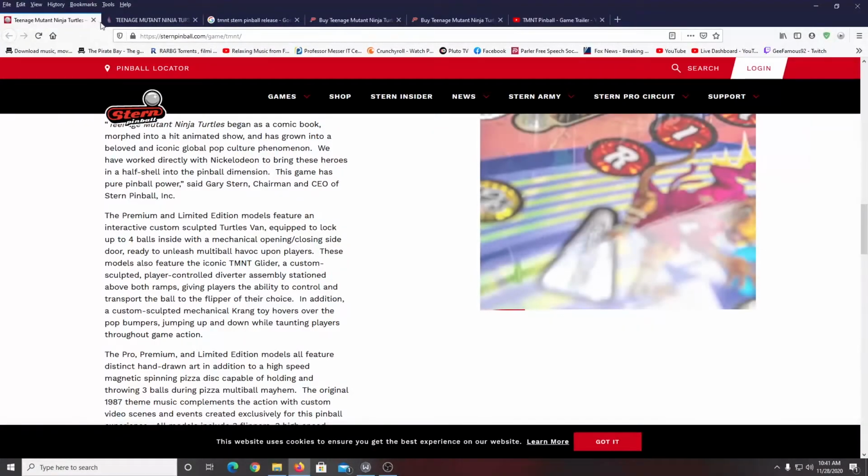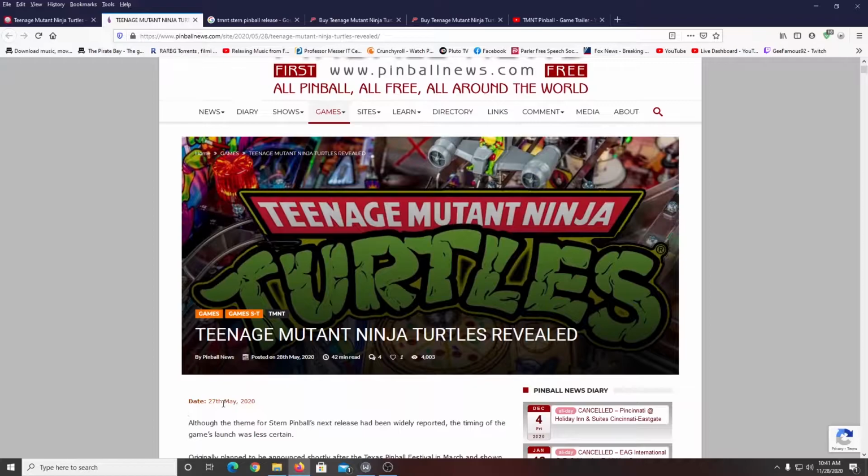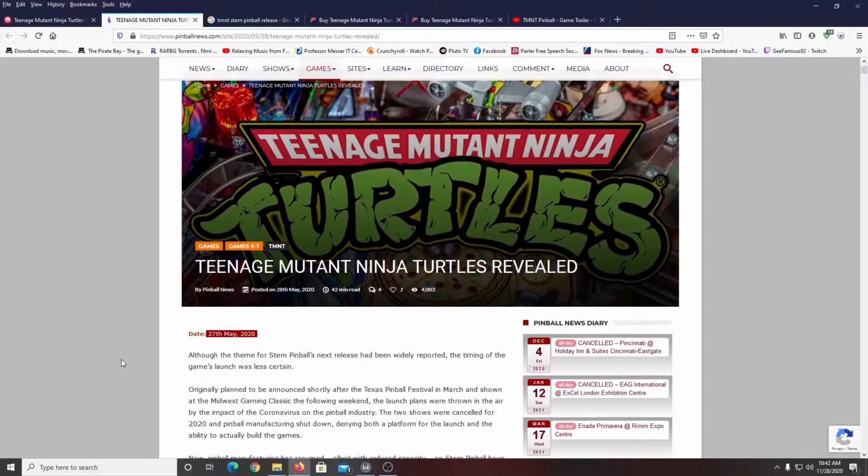Alright, so that is the Teenage Mutant Ninja Turtle arcade machine. Well, pinball machine. Over here at Pinball News, it seems like they always do really good at showing pictures of every single possible angle of this particular game. Now, this was announced May 27th, 2020. But again, like I mentioned, they slowed production down dramatically due to the COVID virus. They also released a trailer or a video talking about the making of this game, floating around the internet somewhere. If I find it, I'll post it down below so you can take a look at it. I watched some of it. It was actually kind of cool.